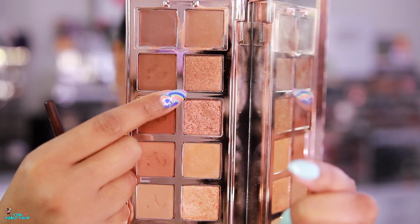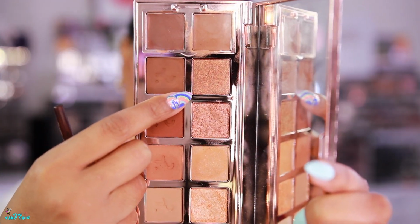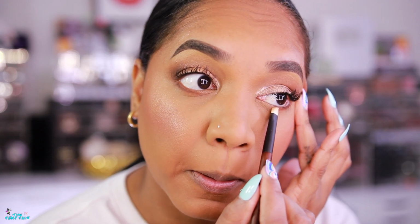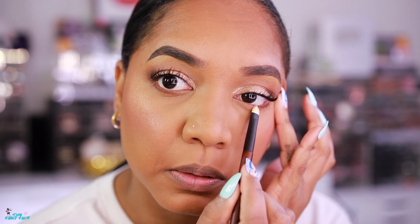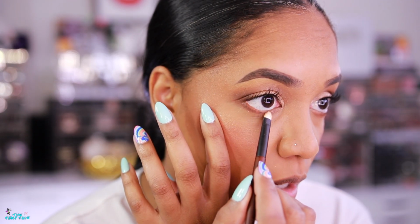And I actually feel like grabbing a little bit of Exquisite as well. And I'll run that on the inner part of the lower lash line. That's just gonna give a little bit of a glowy effect. This shade is not one of the flaky ones, so it applies pretty nicely.